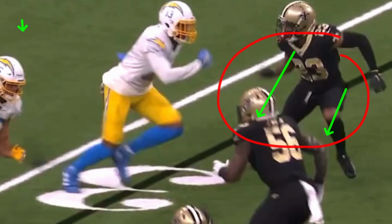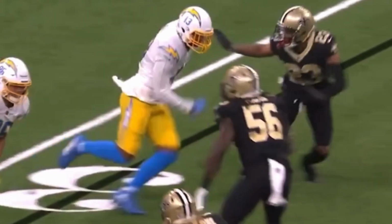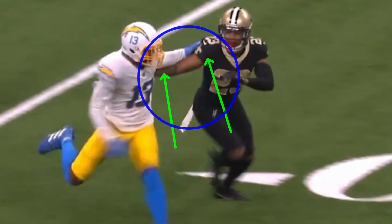Now, if I give him this little hesitation move, he takes away the outside, I take the inside release. So what's something I could work here? I could work a throw by, or I could work to restack and give him something at the top of the break. So what do we do? DB's physical. Okay, that's fine. I'm worried about getting hands. I swat him by right at that point of control, the back of that shoulder, and we throw by.